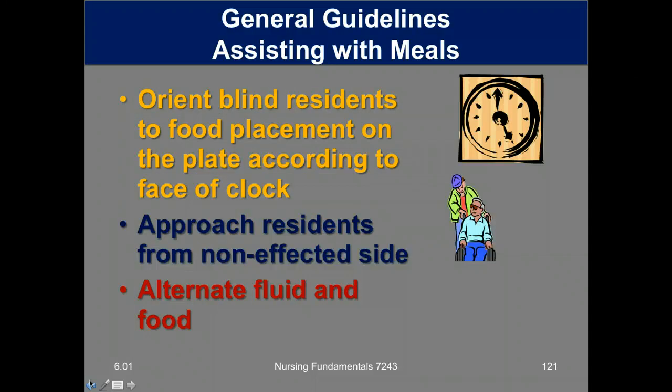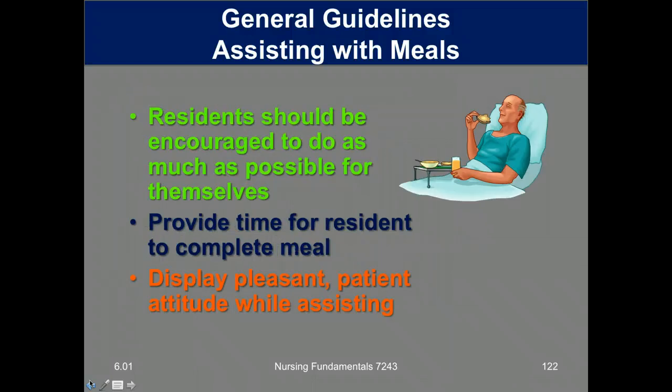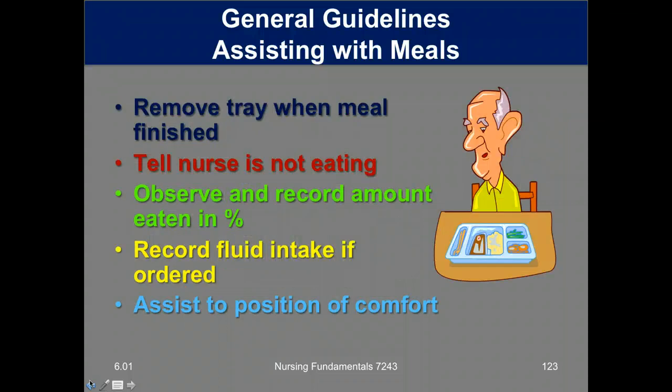So if you have a blind resident, you need to orient them to food placement on the plate according to the face of a clock. It should be according to the resident's positioning, not yours. Approach the resident from the non-affected side and alternate fluid and food. Residents should be encouraged to do as much as they can for themselves, provide time for them to complete their meal, and you should display a pleasant attitude when you're assisting them.